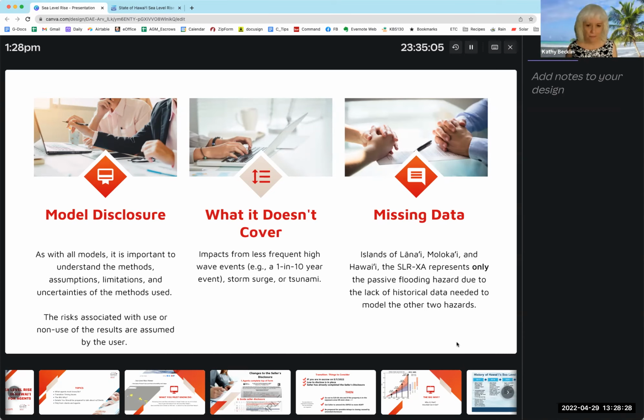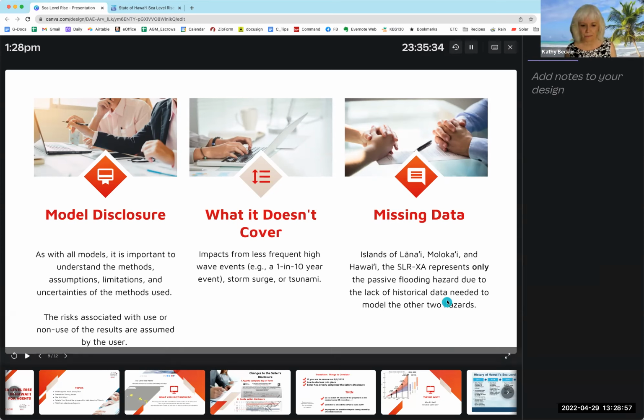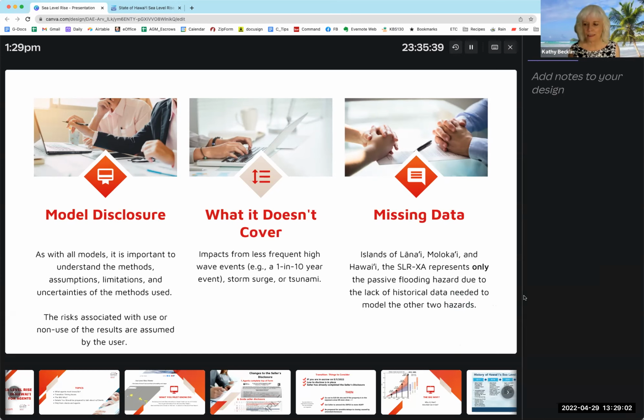Okay. And there is missing data, so the islands of Lānaʻi, Molokaʻi, and Hawaiʻi only have the passive flooding hazard map done. They don't have the other two hazards. It's just a lack of historical data. I don't know if they're trying to get more data on those. But the passive flooding in general, when you look at the maps, is the lowest common denominator.